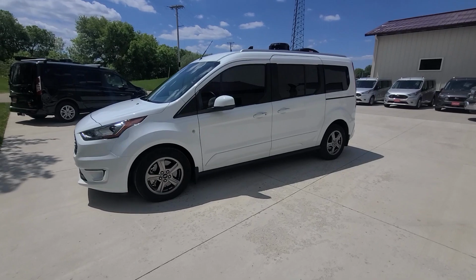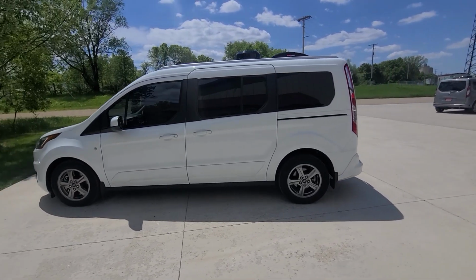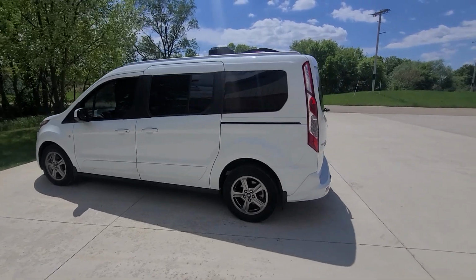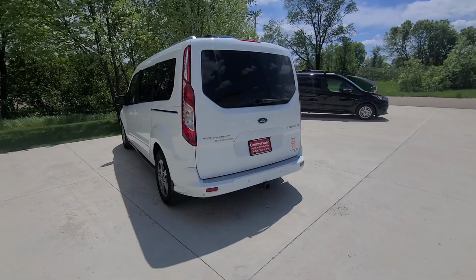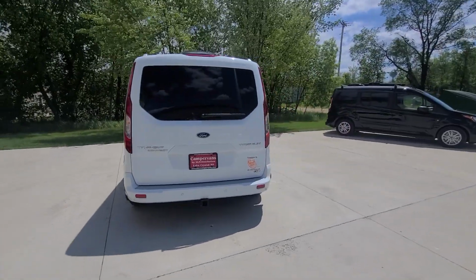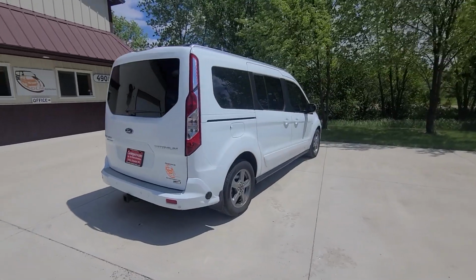Today we have a used 2020 white titanium based Ford Transit Connect. It has solar over-the-air antenna, max air fan on the roof. In the back you find the hitch, shore power plug, limo-tinted windows.